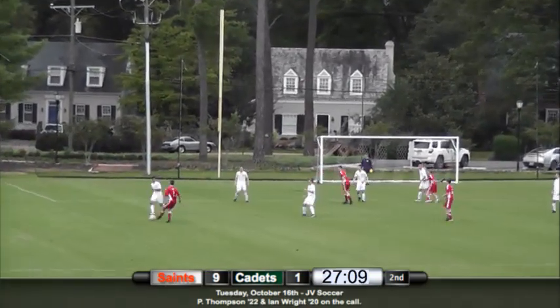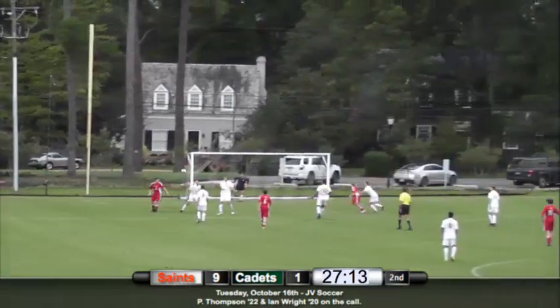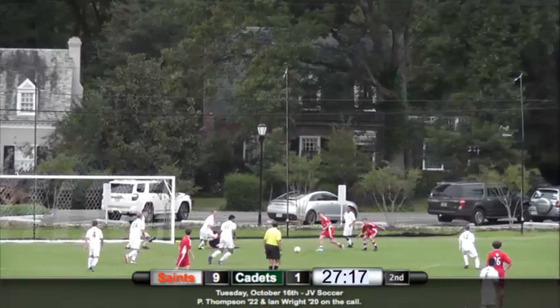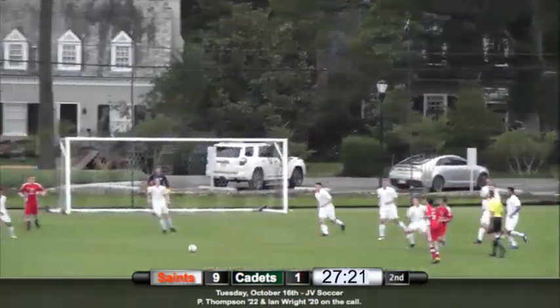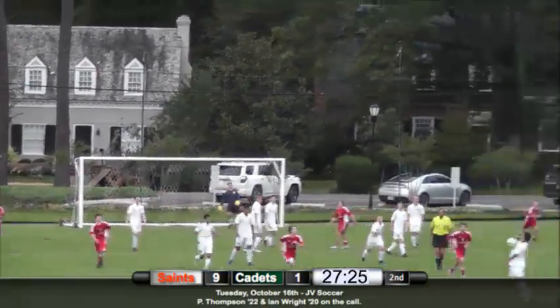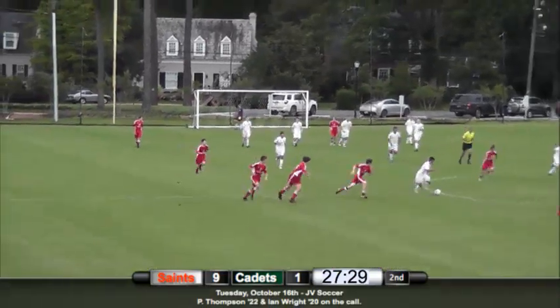Sean Collier here, passes down to Bryce Hirey. He's gonna cross, picked up by Troy Long, looking to score his third goal of the night, Troy Long. Nice save by Carreras again. Luke Hart with the nifty chip, back to himself, pass to Bryce Hirey. Bryce Hirey's shot deflected by, I believe that is Velez on the deflection.